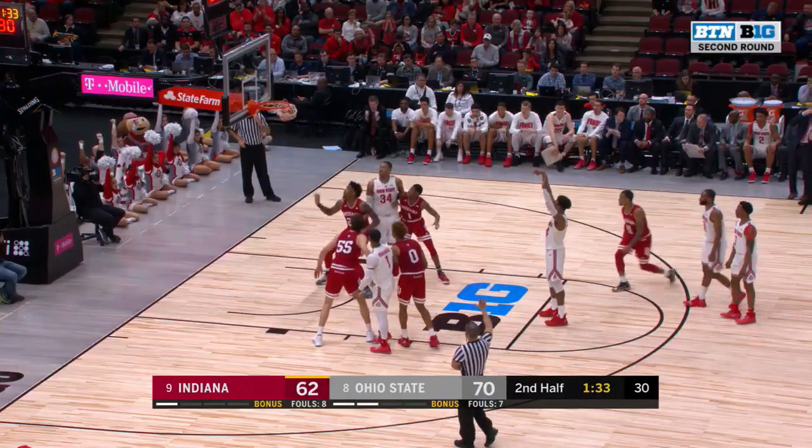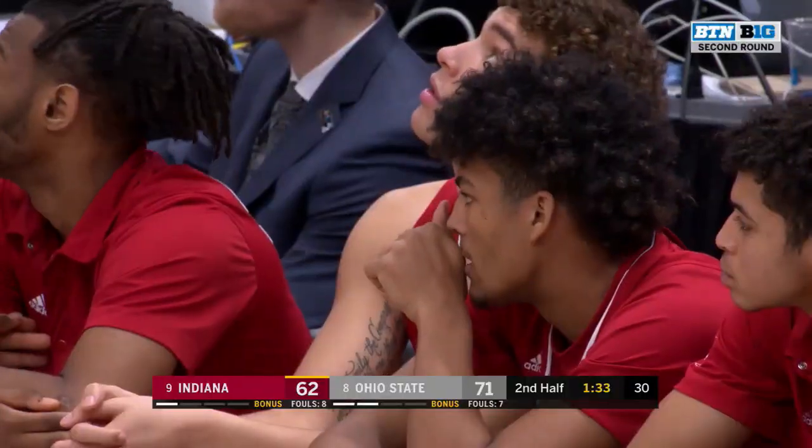Now, they were a top 25 team earlier this season, had big wins earlier this year. Marquette earlier in the year at Assembly Hall. They also defeated Louisville, a team that beat Michigan State also in the non-conference slate. So a lot to like as the calendar year turned for the Indiana Hoosiers.